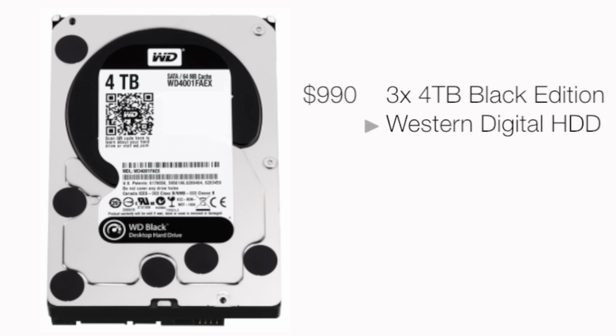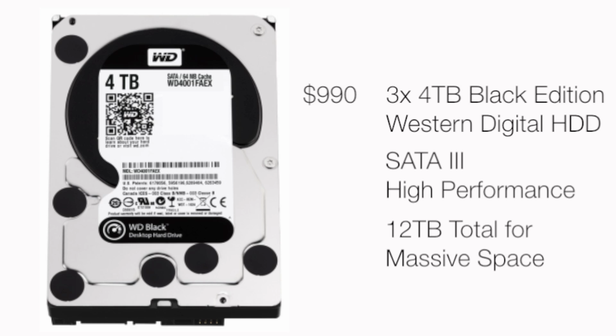And even though 1 terabyte is a lot for solid state drives, we know it's not enough, so we went with 3 4 terabyte Black Edition Western Digital hard disk drives for 12 terabytes total of space, which is a lot of space overall. I mean, I couldn't even think of how to fill all of that, but you know what, it's worth it. These are high performance drives coming in at almost $1,000 just because of their sheer performance, but it is worth it.